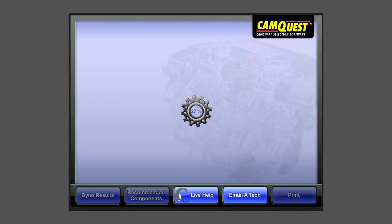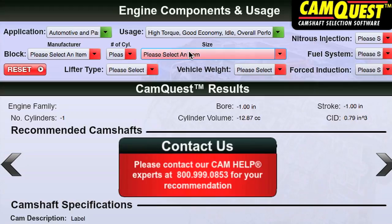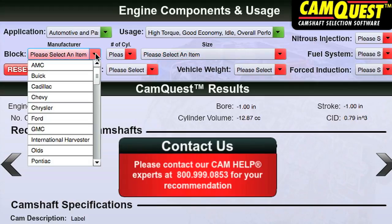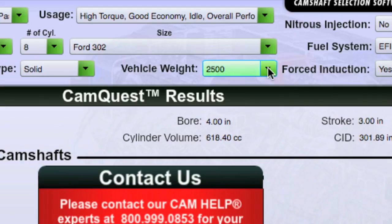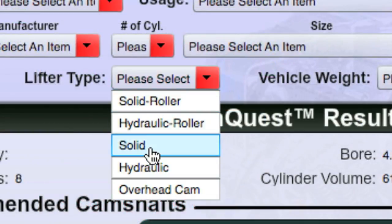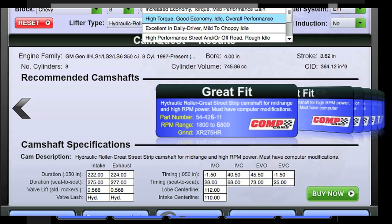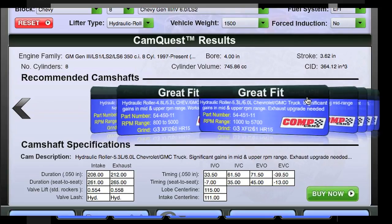Of course, another option is utilizing Comp's all-new CamQuest camshaft selection software to help you with your camshaft recommendation. Much like calling into Comp's tech line, the online CamQuest software starts off by asking you much of the same questions about your car, such as the vehicle weight, information about the short block, and what kind of lifter type you're planning on running. All needed to help define what kind of camshaft to best suit your specific application.